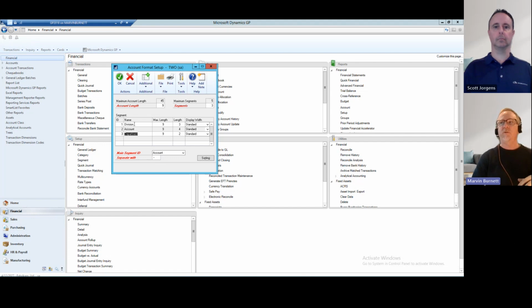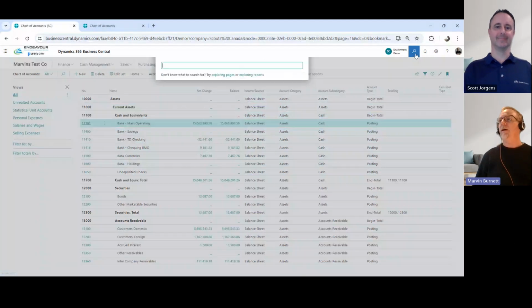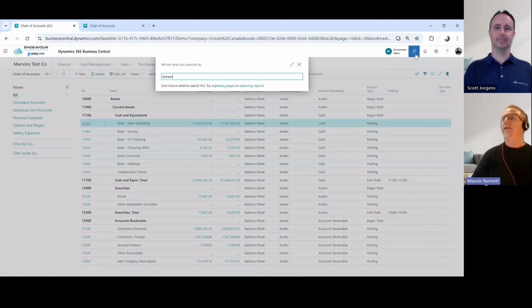An attribute to a transaction would be what division did this belong to? An attribute to a transaction would be what department did this belong to? Maybe you're managing councils, maybe you're managing departments or projects or whatever it is, product groups and stuff like that. Well, those are all dimensions inside Business Central. Now, hopefully you've noticed Business Central looks a little bit different than GP for the look and feel. I'm just going to do a quick search on dimensions here.